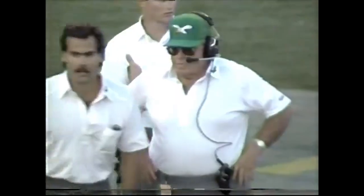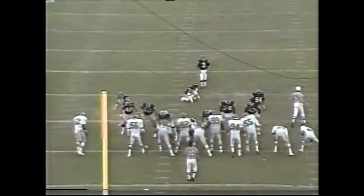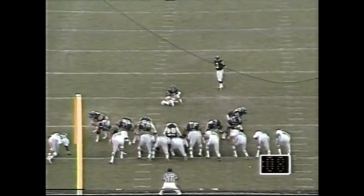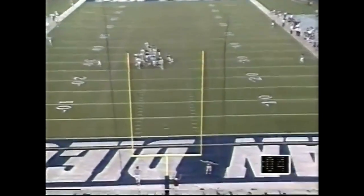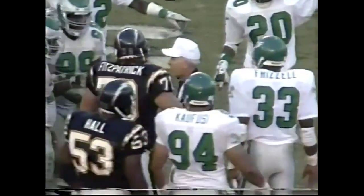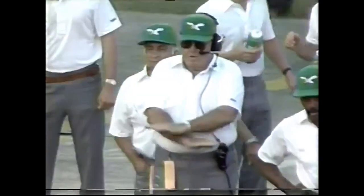Chris Gannon is the snapper. David Archer is the holder. Chris Barr is the kicker. And it's from 44 yards out. No good, but there's a flag. Tim, whoever was over the nose of the center jumped, trying to get that offensive line to go offside. False start, number 70, offense before the snap.